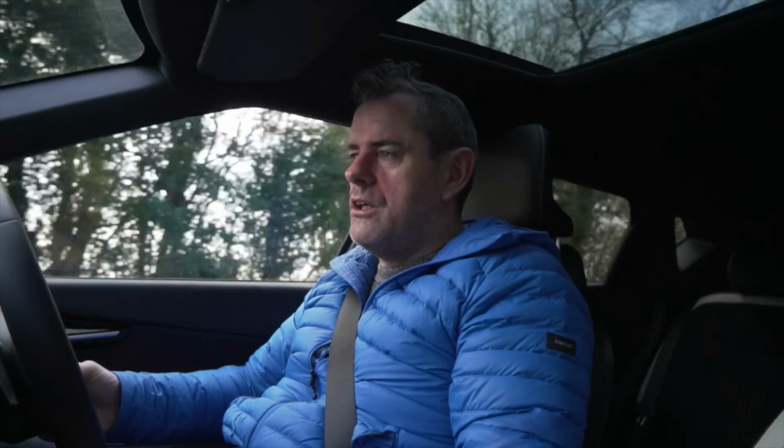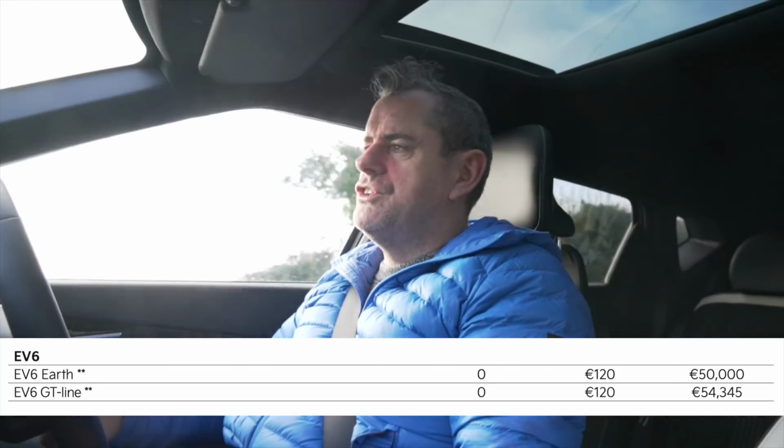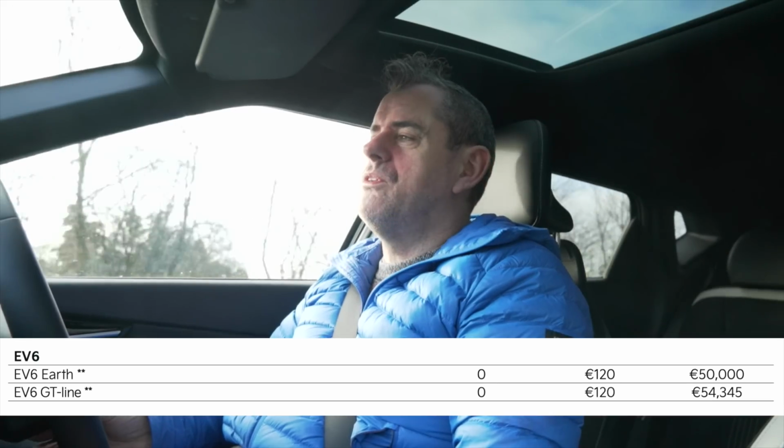This one is, of course, a top spec one. I'll stick a price list up on the screen for you. This is a top spec version of the GT one. It's awesome. I haven't really thought about range.